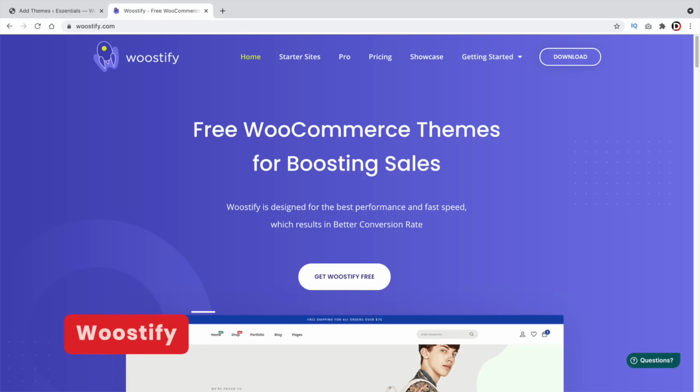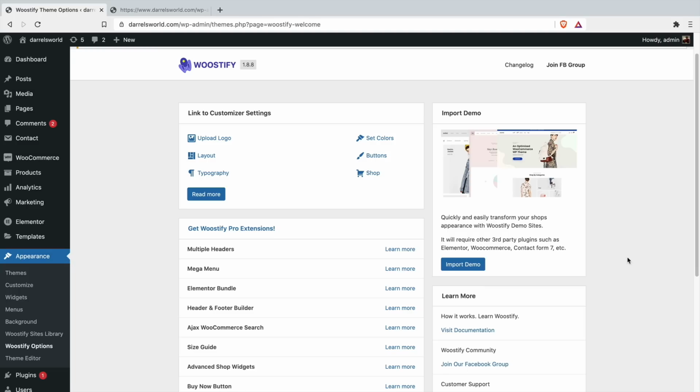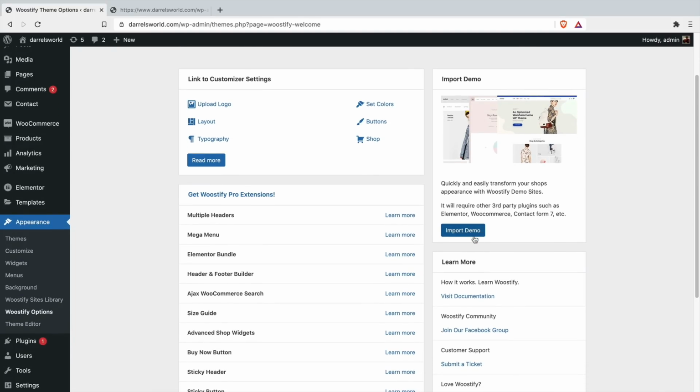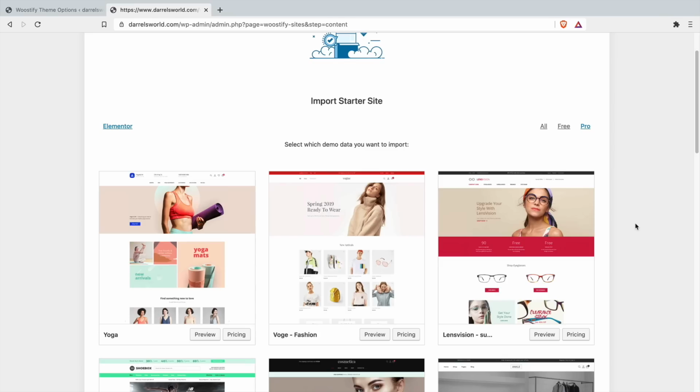Next, Woostify. Woostify is another free e-commerce theme that actually has some unique features unlike any other WordPress theme on this entire list. The backend for Woostify is pretty limited in the free version, and you'll only be allowed to import starter templates. The rest of the features are strictly for the pro version. The free version has 2 starter templates to choose from, and the pro version offers 15.